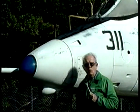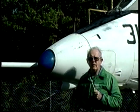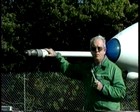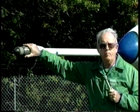This is the largest produced jet fighter in the world. These aircraft are still actively used by many countries. This big round pipe you see sitting out in the front here is not a cannon. This is an in-flight refueling probe.